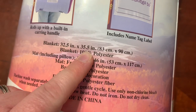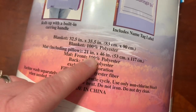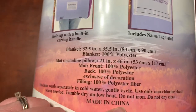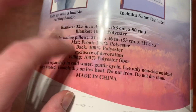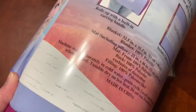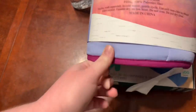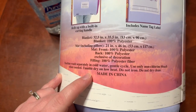So I thought that was pretty short to be only 35.5 inches long. But then if you look, the entire mat with the pillow is actually 46 inches. And so I think that'll be fine for a year or two of use, because they will not use this when they go to kindergarten. Around here, kindergarten is full day and no naps. And depending on where she goes for pre-K next year, some of them also do not take a nap. So we'll see. But anyways, so there's all the information.